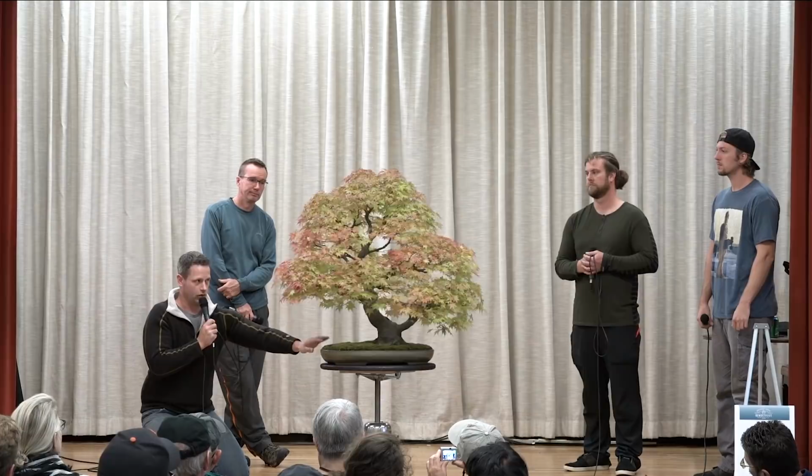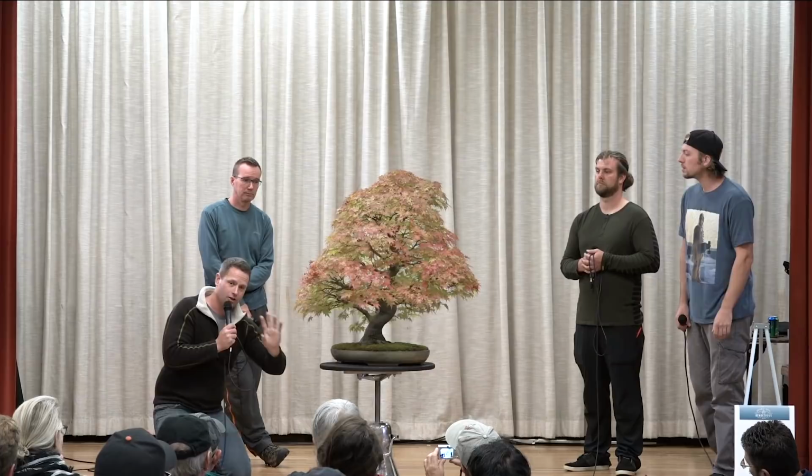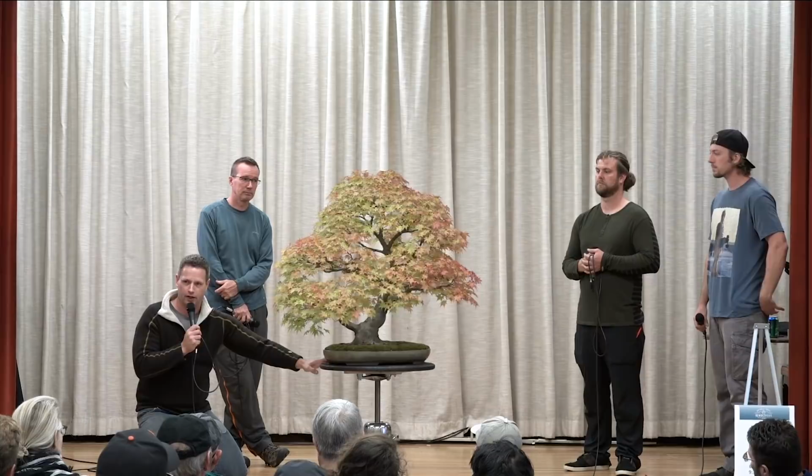Okay, all of the branches are extremely well placed, with taper from the trunk to the primary branching, out to the secondaries that originate from the primary branching, out to the tips. And here's the thing. Dennis has the technique to be able to execute a much more dense, highly ramified crown. There's no doubt about it. He knows what he's doing, and he knows how to do it.